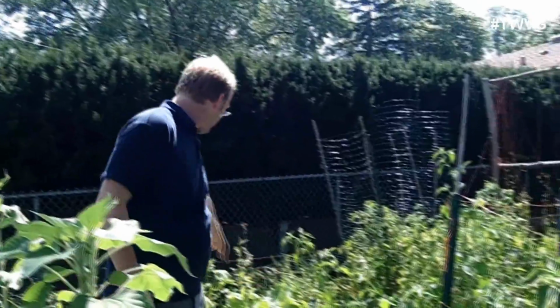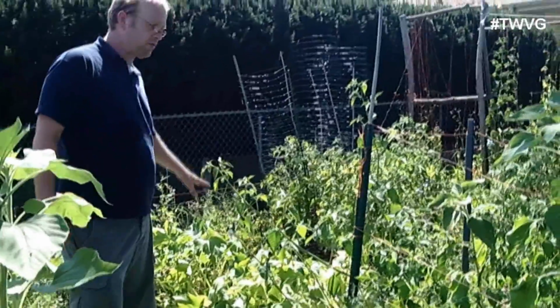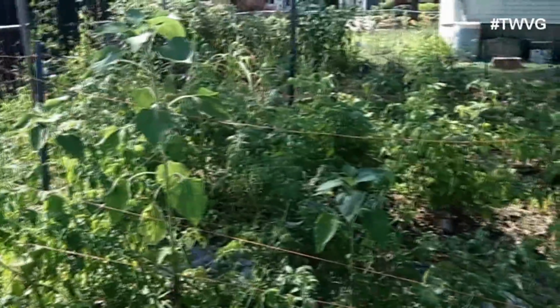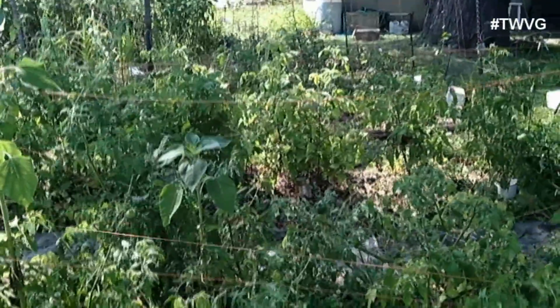We also have some zucchini back here that's doing really well, and the tomatoes in our Florida weave. And this is one of the disadvantages of not really paying attention or being able to get these off the ground.